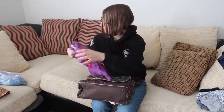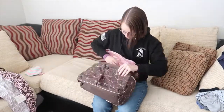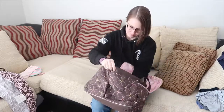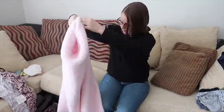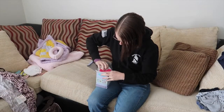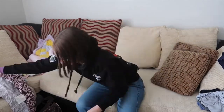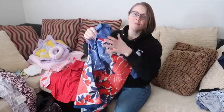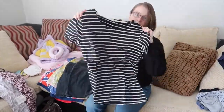Next, I have this diaper bag that I'm just going through, full of diaper stuff, nursing cover, and odds and ends. And then I have a few nursing things. Here's a box of nursing pads. I just double checked to see what was in there, and I have some reusable as well as disposable nursing pads in there. Here are a bunch of nursing shirts that I'm going to pass on to my sister-in-law.